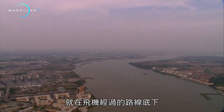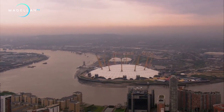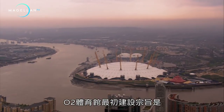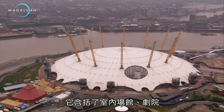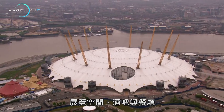And just beneath the flight path is one of the newer additions to London's skyline. Originally built to celebrate the turn of the 21st century, the O2 Millennium Dome is a large entertainment centre that features an indoor arena, cinema, exhibition space, bars and restaurants.